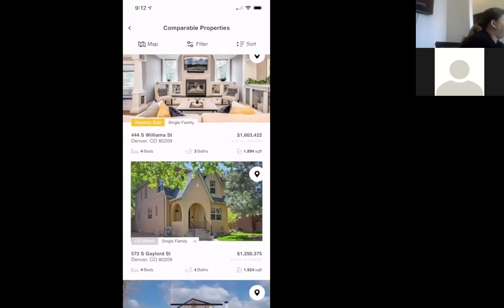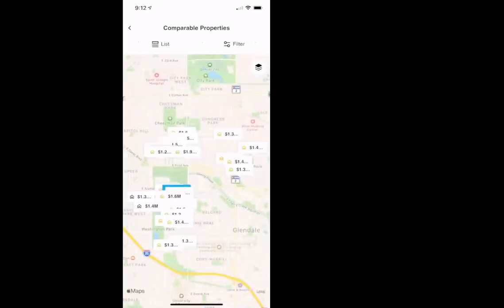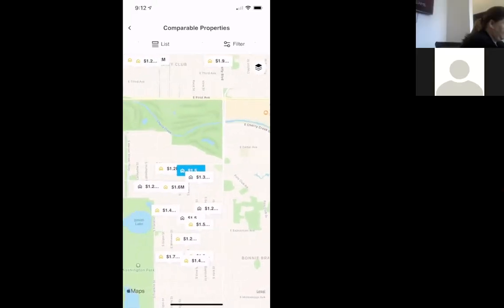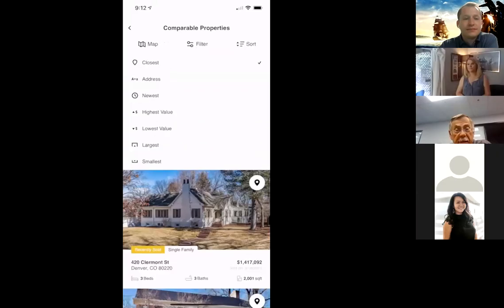So you can see all the comps here. You can also view them on the map, which is awesome. Now you're looking at how close those comps are compared to the property that you're looking at, which is the blue one. It's always going to be the blue one. And then you can also sort those comps by most recently sold, square footage, all of that, highest value, etc.